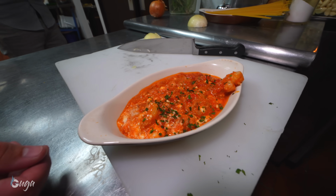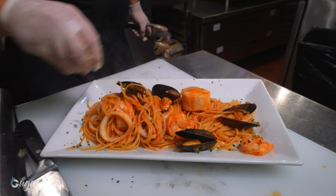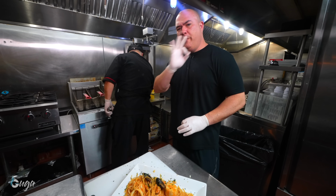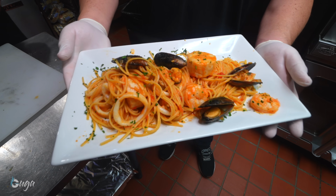We got the shrimp dish, which smelled fantastic. But when he was about to finish the pasta dish, we almost got into a fight. No. Sorry. Okay. I'm sorry. And that is our pasta dish.